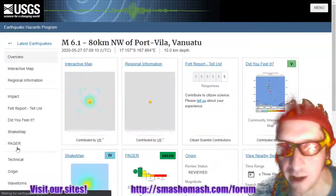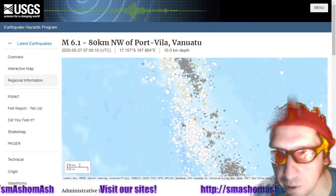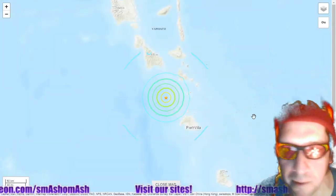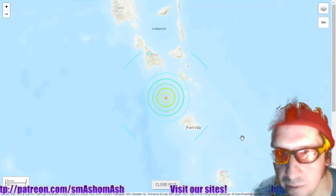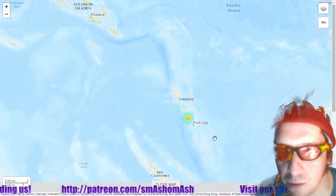Here's the location of that. And let's look at the regional information. Actually, let's don't. I don't like that map. And here's this map. Looks like Port Vila. Probably would have felt that one.